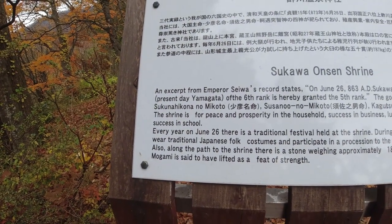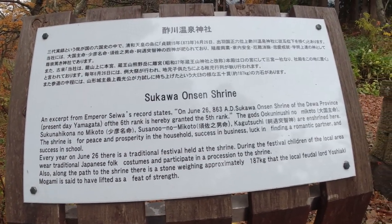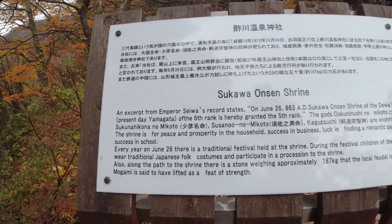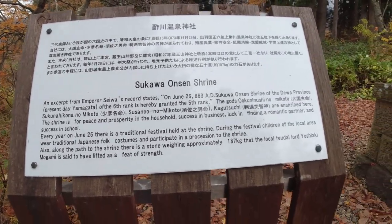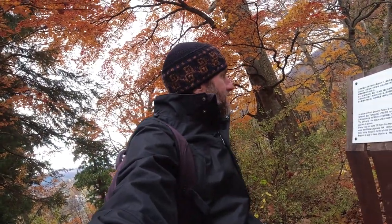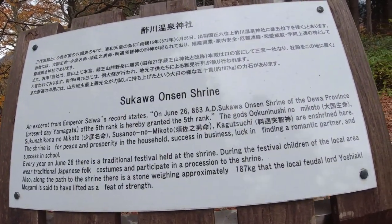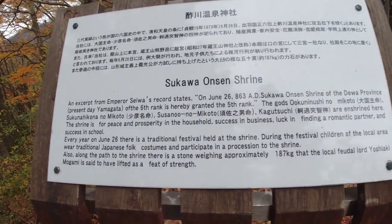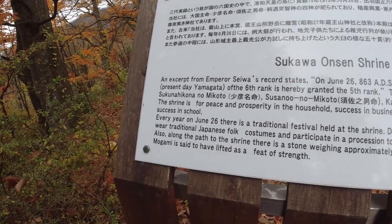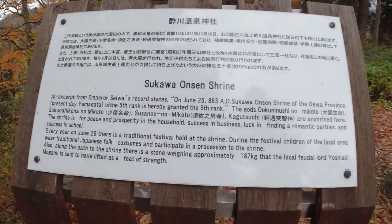Tsukawa Onsen Shrine. On June 26, 863 AD, Tsukawa Onsen Shrine of the Dua province of the 6th rank is hereby granted the 5th rank. So does that mean they were demoted from the 6th to the 5th? I don't know. The gods Okinenushu no Mikoto are enshrined here. Every year on June 26th, there's a traditional festival held at the shrine.